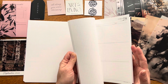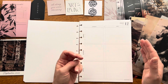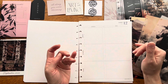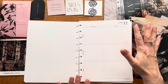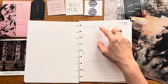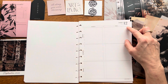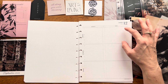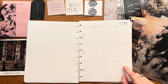Usually on the weekend, I don't necessarily need that much space. But then again, this is room that I could do journaling. I could have more of my home stuff on there. I could just take notes. It's more space to work with. Of course, you've got your time schedule, and I like how it's broken into the 3 blocks. And then you have these 3 blocks for your task list. So you could easily do these that coordinate with the schedule and have morning tasks, afternoon and evening tasks.